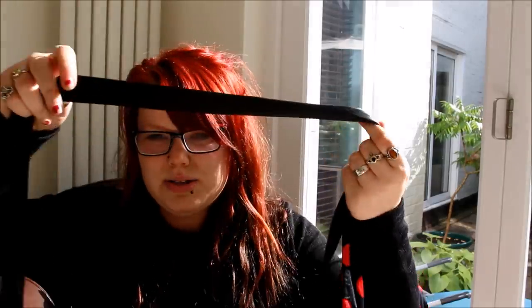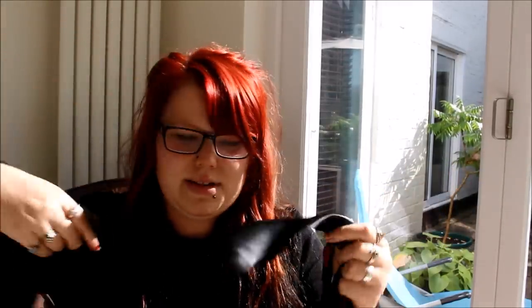So this dress cinches in at the waist. It also has this belt, which I do tend to take off because they're made of ribbon, which is absolutely fine, although they're all slidey and they end up falling off and the bows end up undoing. So I usually use these for my hair and I just add my own belt.